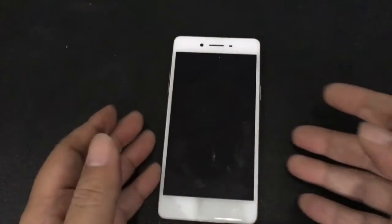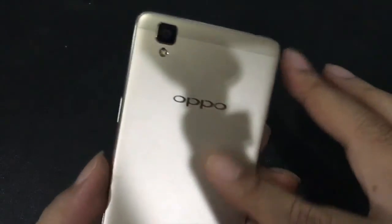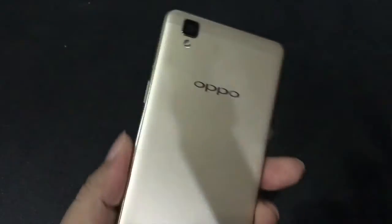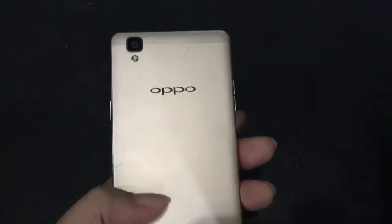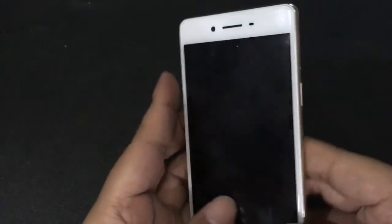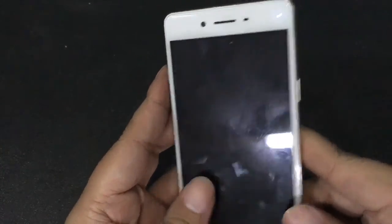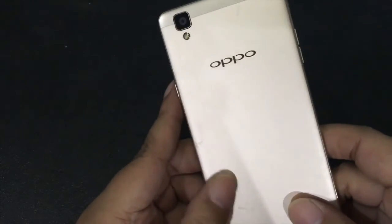And lightweight. Maganda rin yung body niya sa likod. It's metal ba to? Yeah, it is metal. It's available in two colors, gold and rose gold, no? Parang gold. Pero mga type ko to dahil manipis. Parang typical smartphone na premium yung dating, dahil sa bakal na design niya. Kaya gusto ko yan.